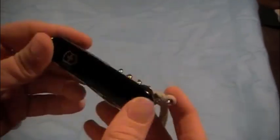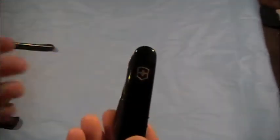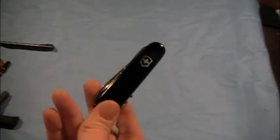And I think I'll definitely keep carrying this. And I'll alternate with a couple of other things, but this will definitely be a core part of my EDC for the foreseeable future. I think this retails for about 30 bucks.